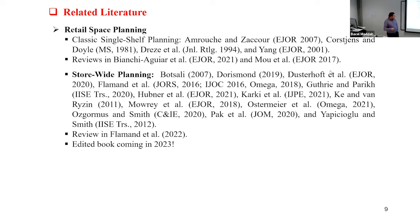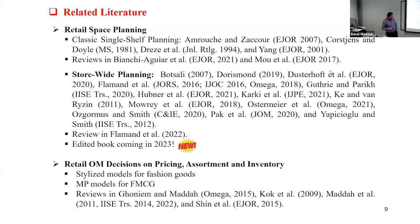So what we tried to do recently, we had this edited book where most of these authors contributed chapters. This book, which is coming soon from Springer, hopefully will connect many ideas from these fine researchers. And this is an advertisement for the book.